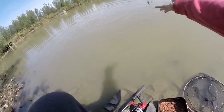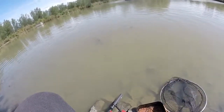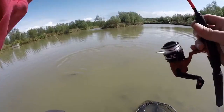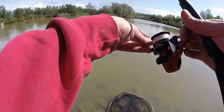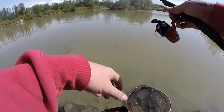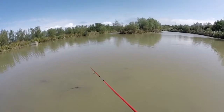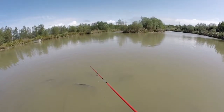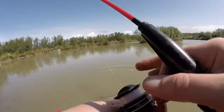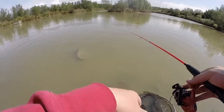So I've got some worms and some pellet and things there, I'm just chucking that in. What I'm going to do is basically put this £3 bargain basement fishing rod to the test. Just going to flick it out. I don't imagine it being too long before there's some action on that. Oh, problem is there is quite a big common down there that I don't really fancy hooking.